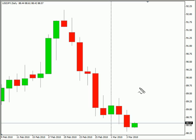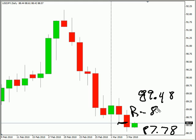We are looking at the US-Japanese yen pair. This particular pair closed lower today, did break previous support, is moving lower, bias to the downside. If we do get a pullback, look for it to pull back to 89.48, possibly moving down to 87.78, and look for some resistance around 89.00 and look for some support around 88.25.